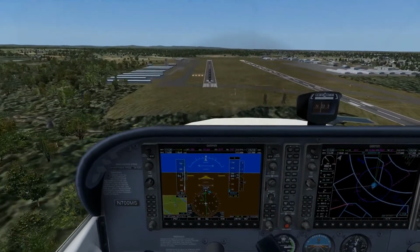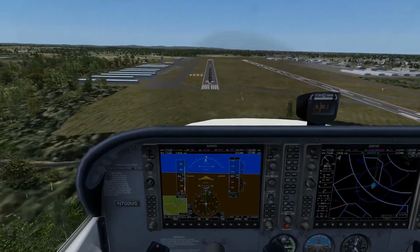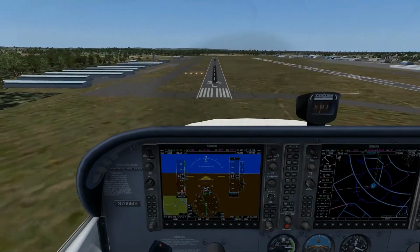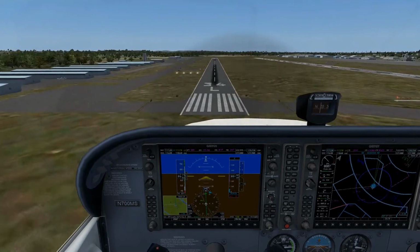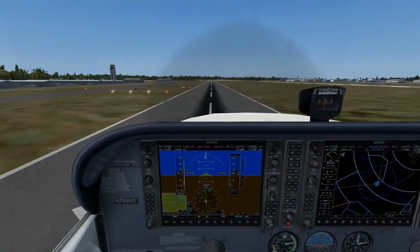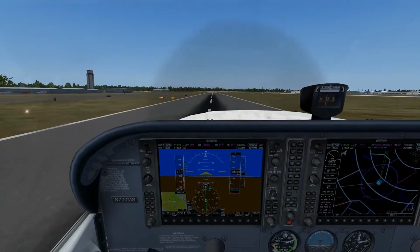So somewhere between 10 knots and 15 knots of headwind is the magic number for a Cessna 172S in these conditions at this weight and balance profile to make it back to runway 34 left. Otherwise, just make a left turn and land on taxiway Bravo.